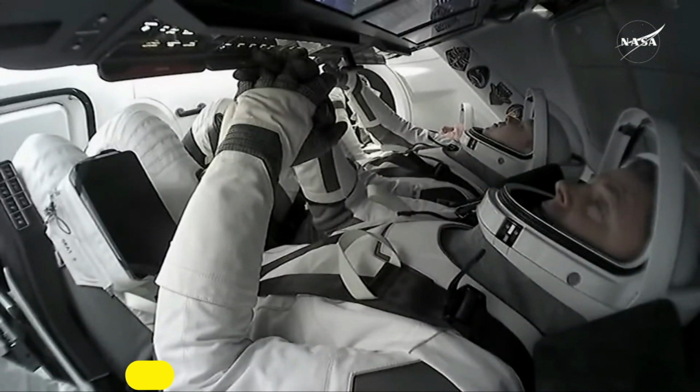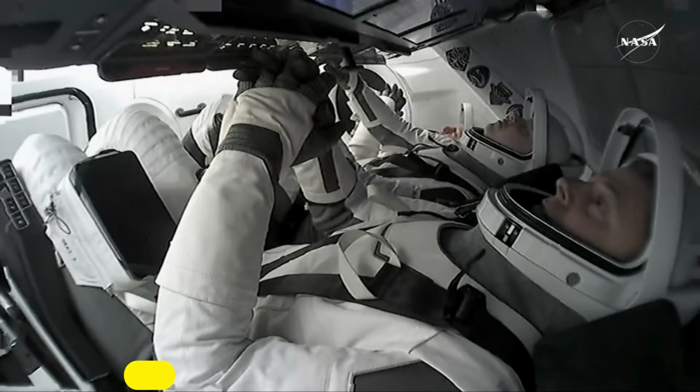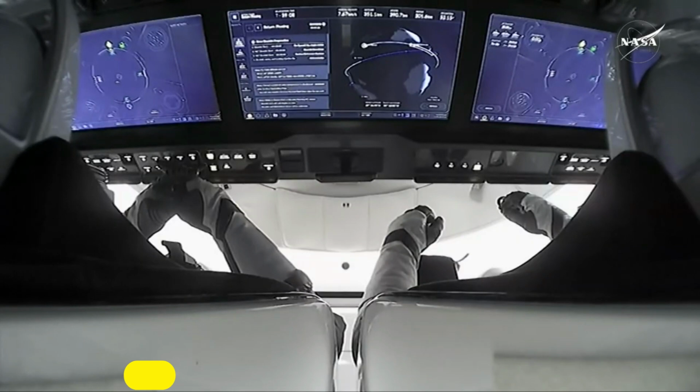These gloves enable usage of the touchscreen panels that they have in front of them. We can't see it from this view, but that view we saw earlier between Aleksandr Gorbunov and Nick Hague, that is a touchscreen. It allows the crew to monitor everything that Dragon is doing, along with those tablets that they have there on their legs. So yeah, the spacesuit itself is intended to act as a mini spaceship, if you will, as once the visors are closed, it is able to maintain a pressure in the unlikely event of a depressurization event for Dragon.